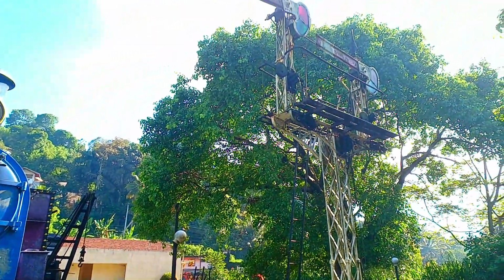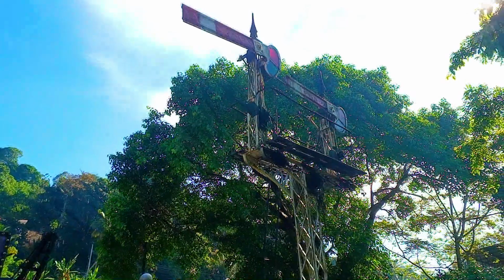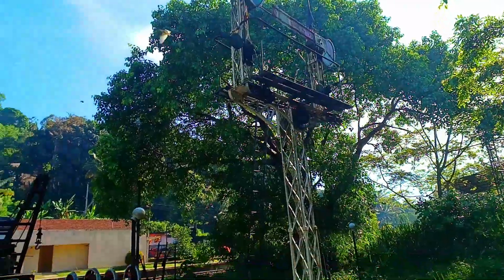Semaphore signals were a traditional method of ensuring safety of train travel. These signals still can be seen in rural areas in Sri Lanka Railways, and these are gradually being replaced by modern colour light signalling.